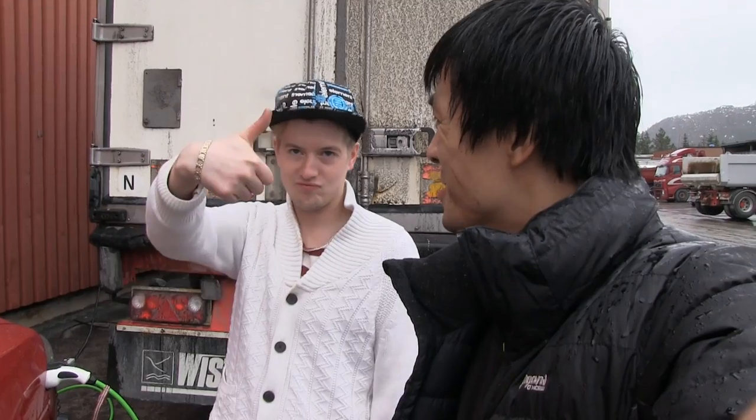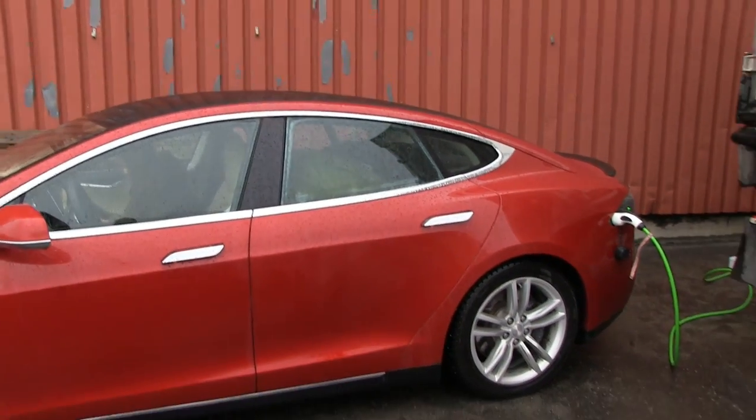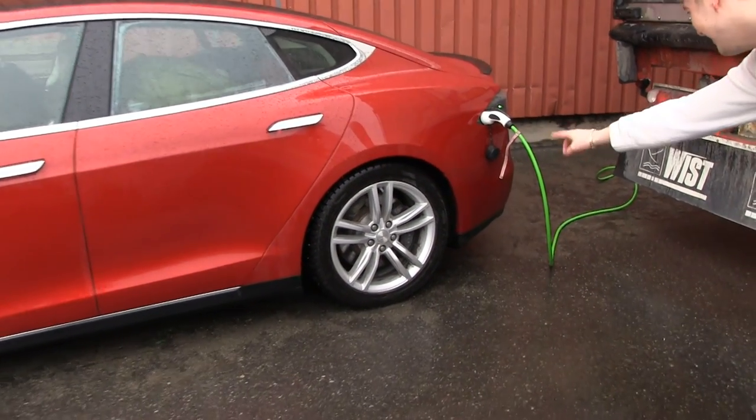So, but anyway, this guy, what happened? Magnus. Magnus! He's going to order a Tesla soon. Yeah. So that's awesome. And this car. Yeah, this car is insane. Yeah. Need I say more?